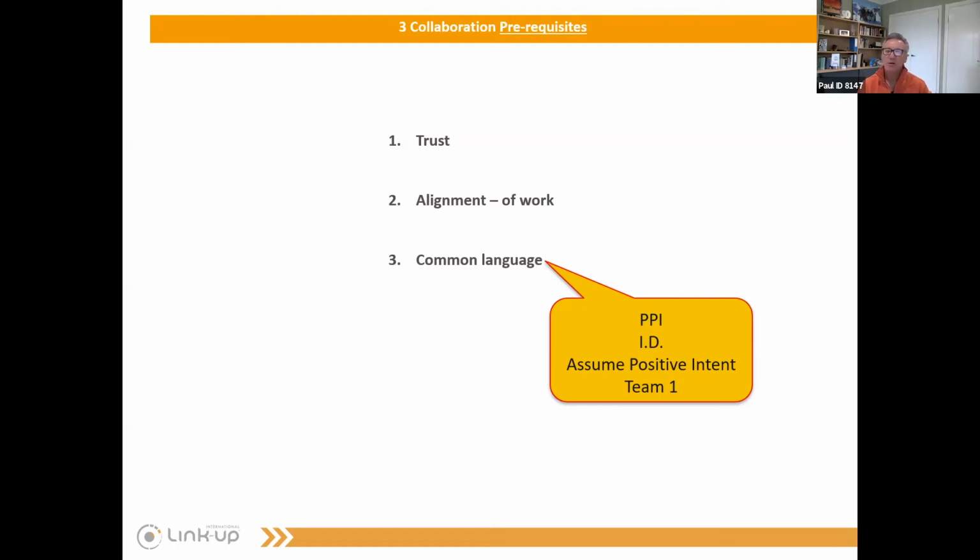And so determining that in an organization, coming to agreement on that and saying, not only is this team one, but there are some sacred things about team one. Like when we say the customer comes first, if we have a customer visit, when we've got one of these team meetings, which comes first? And if it's team one, it's team one.